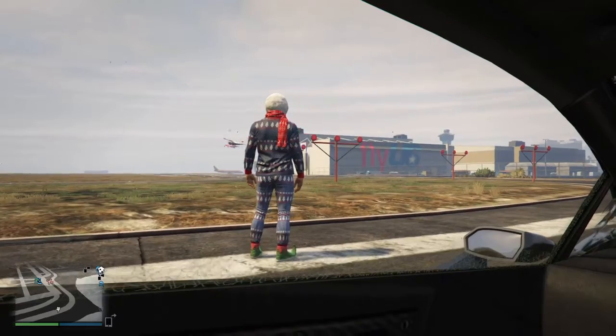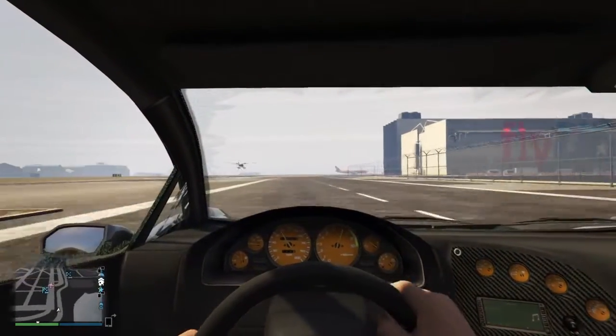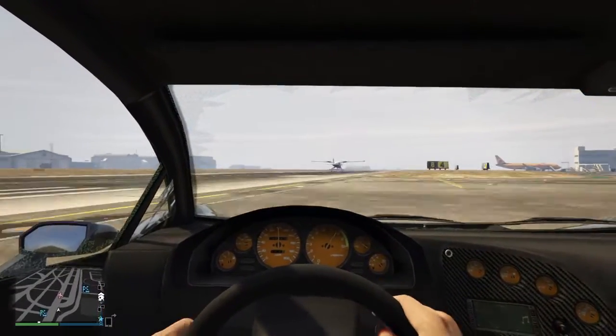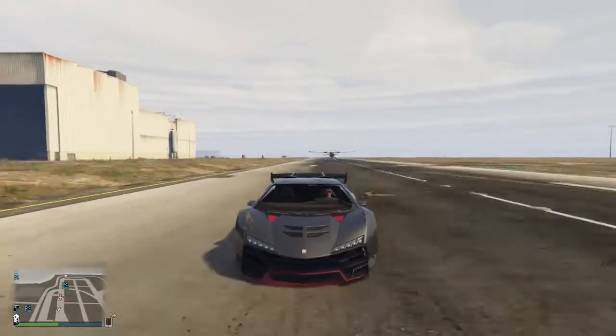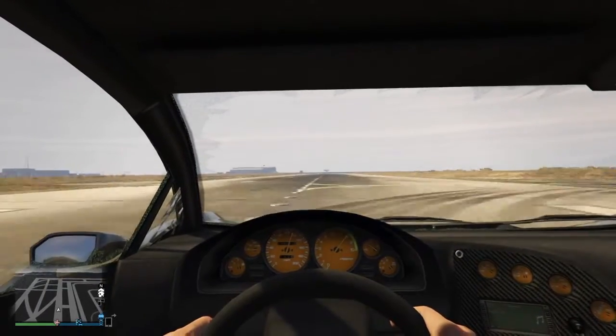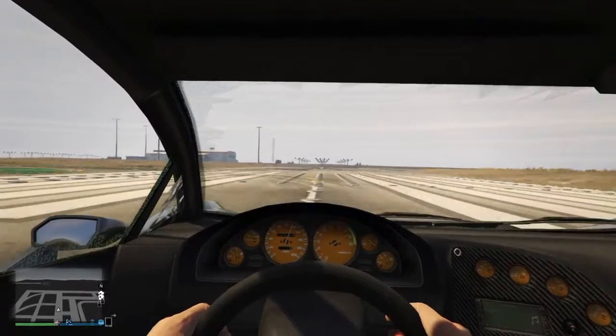Alright, so pretty much you're going to look at the speedometer. We're going up pretty fast. The acceleration on this car will gain super quickly if you modify it fully. Oh, there's a new seaplane in the update. But yeah, it'll accelerate super fast. I really enjoyed this car. Definitely a competitor with the Bugatti at all times. You're not going to lose.